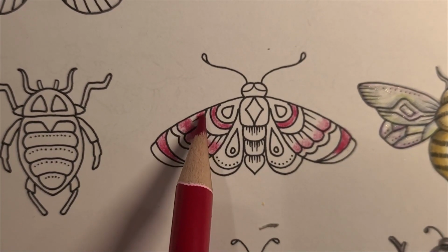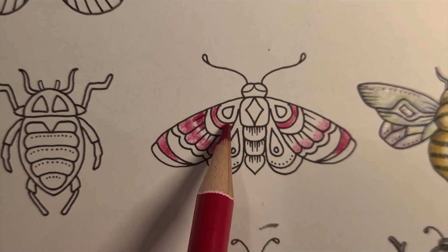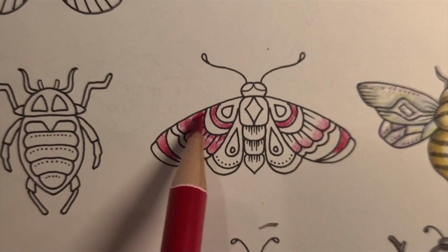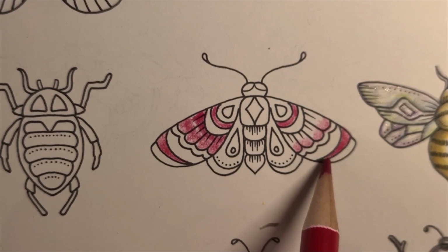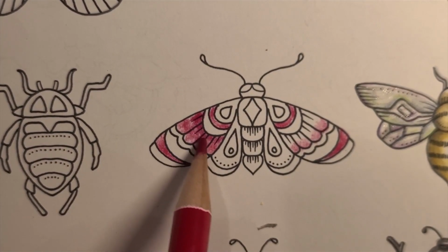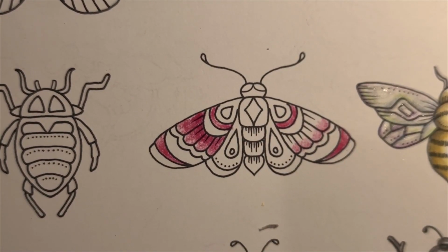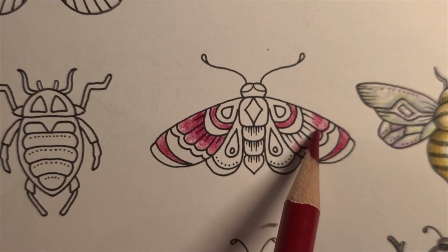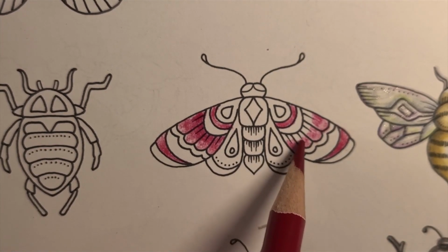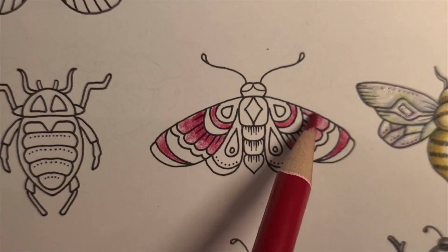So now I'm going to sneak in here with this darkest color. I really like all the intricate patterns on the different butterflies, both in nature and in this book. I did not do the middle color over here. Oh, and see, I grabbed the wrong one. The lightest barrel is the darkest color.